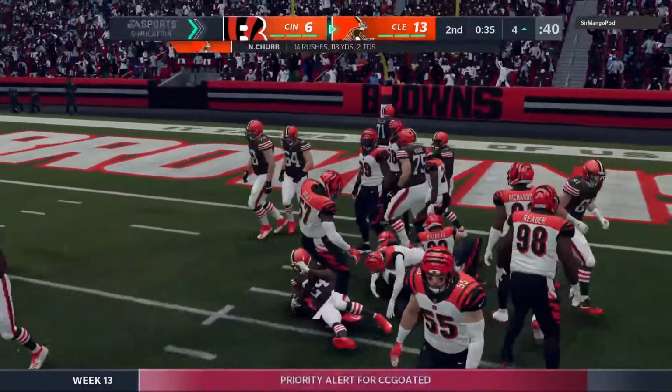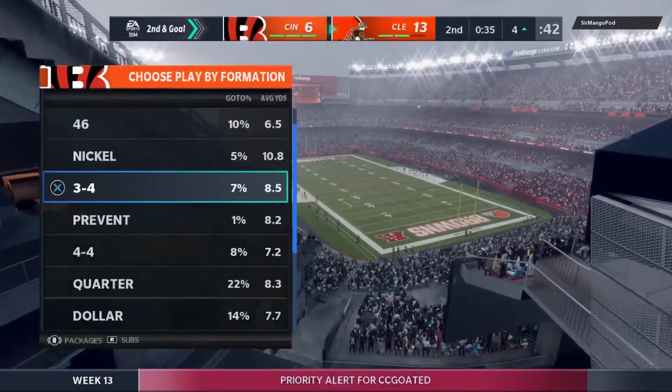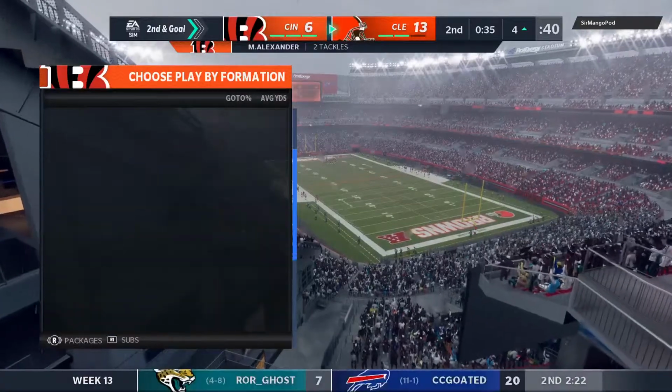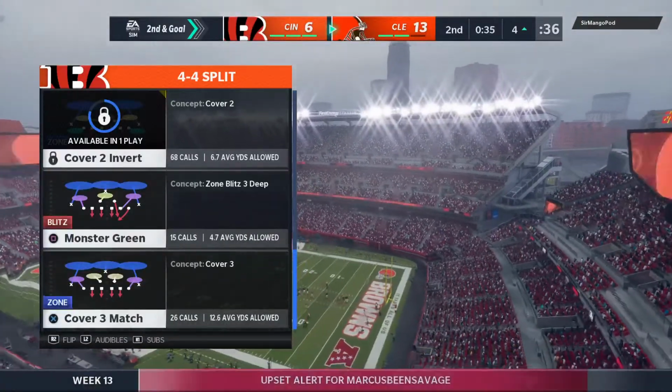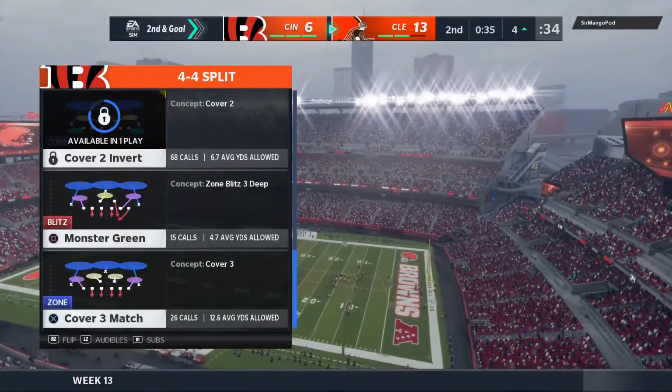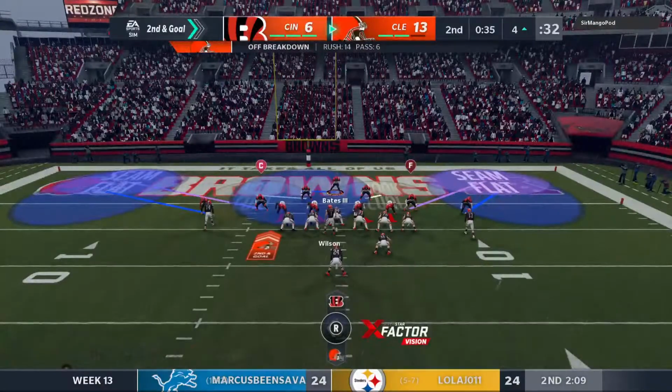And a nice job to break free of 1 tackle, but it slowed his momentum somewhat, and he's taken down right after. Now the Browns will use the first of their 3 timeouts, as the clock will stop with 35 seconds to go in quarter number 2. 2nd and goal from inside the 5.